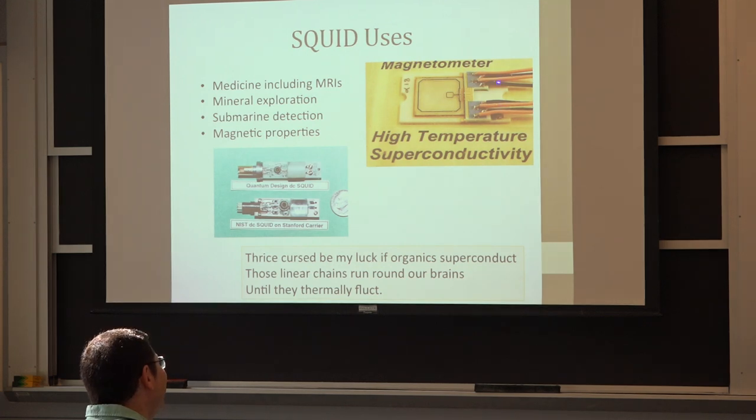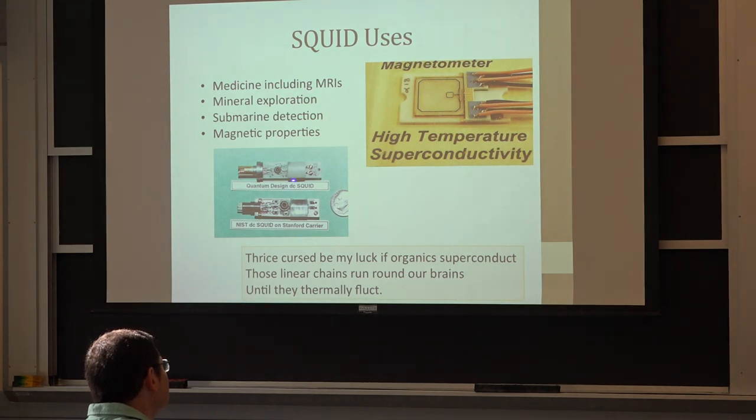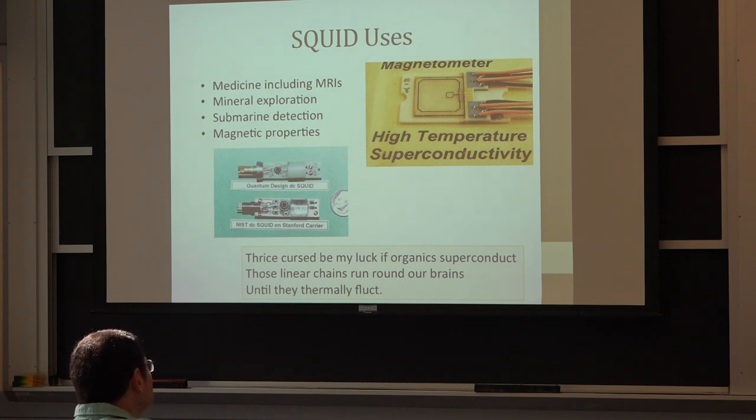Anyway, high temperature superconductivity, these are wires, and this is a Josephson junction. These are little Josephson squids. And so they're not big devices, and they are extremely sensitive. So does that answer the question about squids and why the Navy's interested in getting non-magnetic submarines?